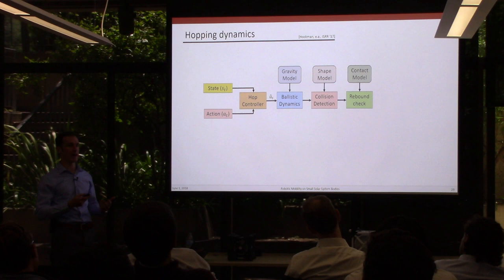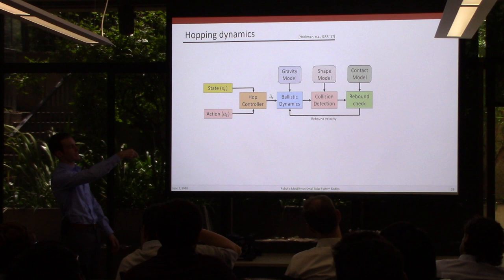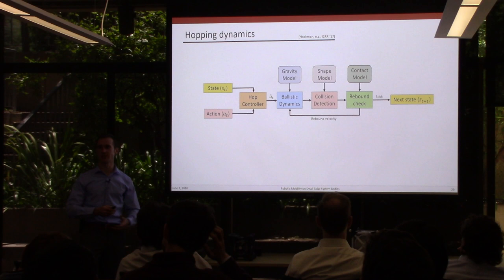Either it will impact fast enough and rebound with enough energy so that it goes into the ballistic dynamics again, in which case you just have this looping architecture, which is essentially a series of bounces, or eventually it'll stick to the surface and finally land. There's not a lot of rolling dynamics for these irregular geometries, so at a high level, this is how we decouple dynamics. So this has a lot of unique characteristics when you compare it to traditional robot dynamics.